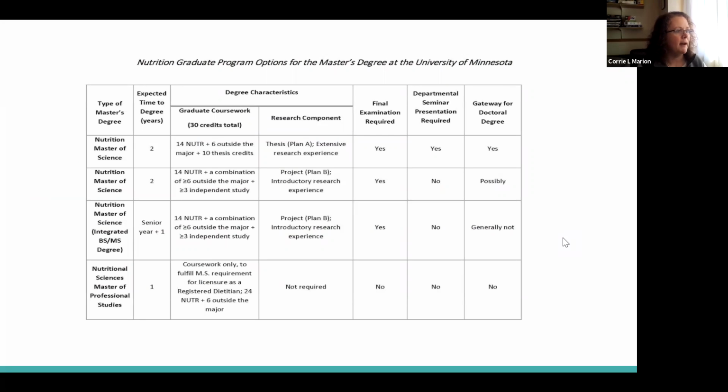This is a table that will be on our new website once that gets approved. But I just wanted to show it to you all now because I think it's a really great overview of the difference between them all. As you can see, it tells you what type of master's degree it is, the time it takes to complete, and all the other parts of that. I'm not going to go through each box right now, but this will be provided with the recording, so that if you want to look back, you can.